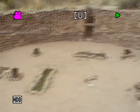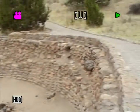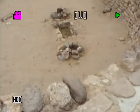He goes, wait. Smile, a pretty picture. This is going to be a pretty one. Ready?